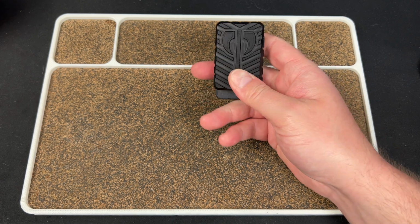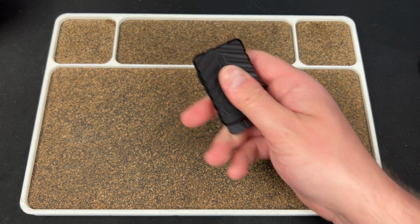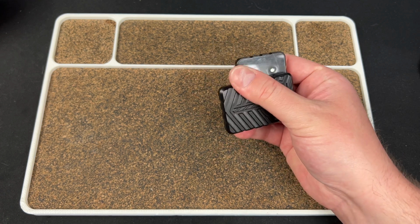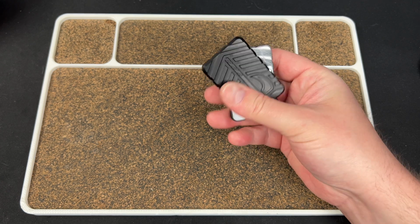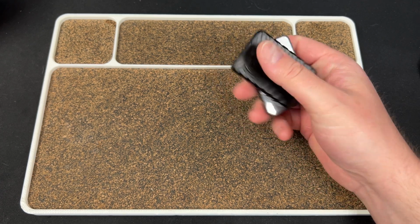Now, my brain wants to go up and then flip it around, right? Like a ladder, but you can't do that with this. And I will show you, you can remove that post. I haven't tried it yet, so we're gonna do that together. But you can just kind of spin it around in there.